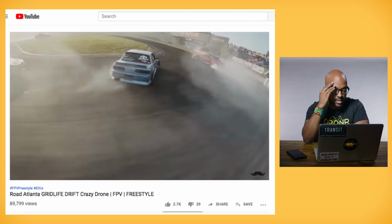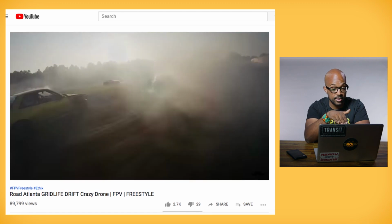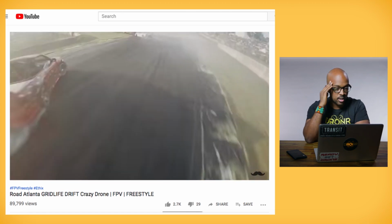These drifting shots are so unreal, they look like video games or like CGI, because these cars are just drifting all over the place, and the drone is literally right next to the wheels. And it's like 4 cars going, and it's just right on it.